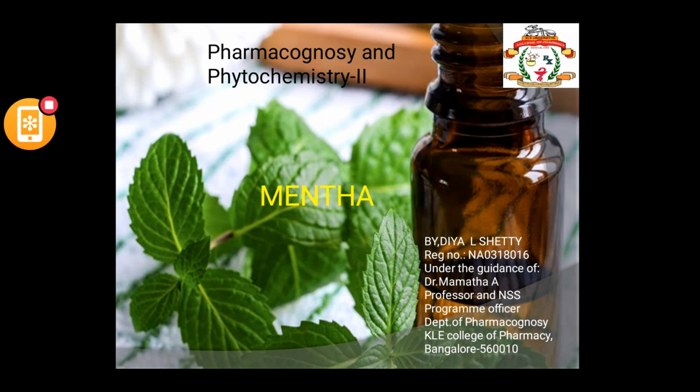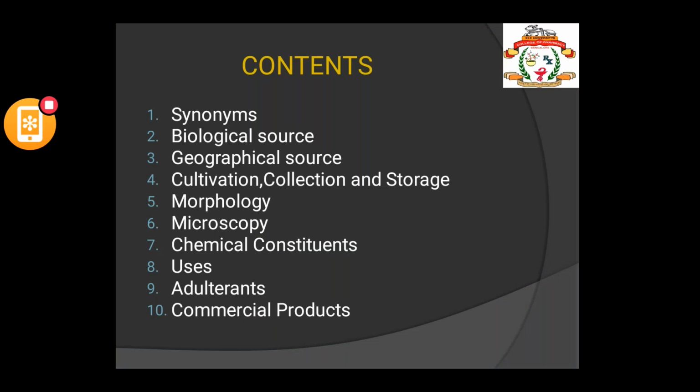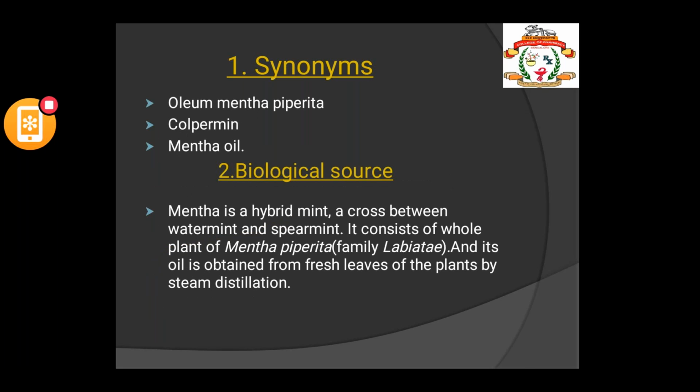Mentha, which comes under secondary metabolite volatile oils, under the guidance of Mamta ma'am. In this, we are going to study about synonyms, biological source, geographical source, cultivation, collection and storage, morphology, microscopy, chemical constituents, uses, adulterants and commercial products. Synonyms: Oleum mentha piperita, Colpermin, mentha oil.